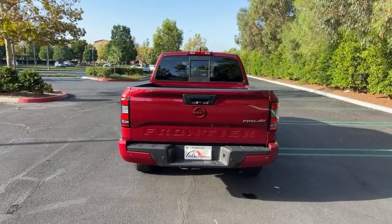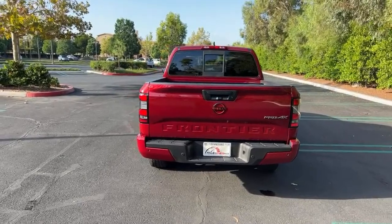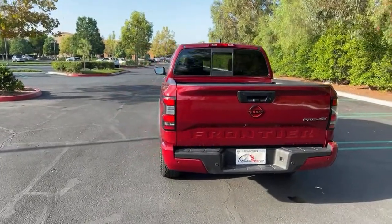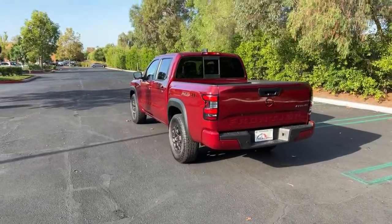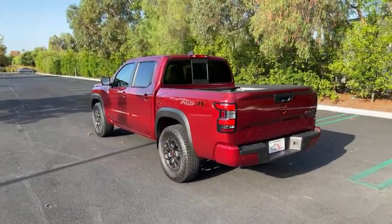Which truck do you have? I have a '94 Toyota Land Cruiser. So it's an 80 series truck, and it's got 138,000 miles on it.